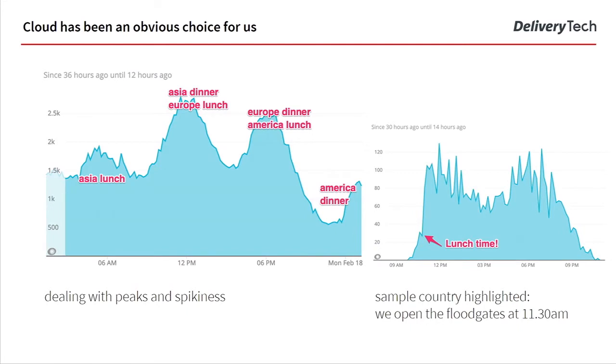So it starts at midnight, and around 4 or 5 p.m., Asia lunch picks up. So there you have the first peak. Then around noon our time, Asia dinner suddenly coincides with Europeans going to lunch and ordering food. And then you can see the rest.